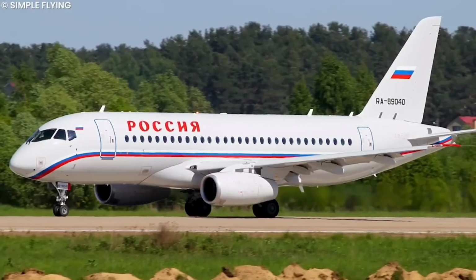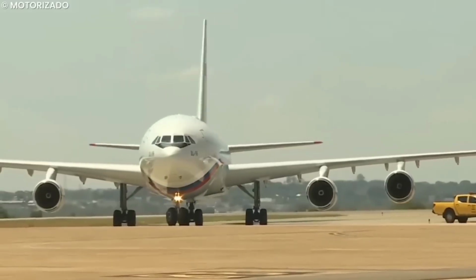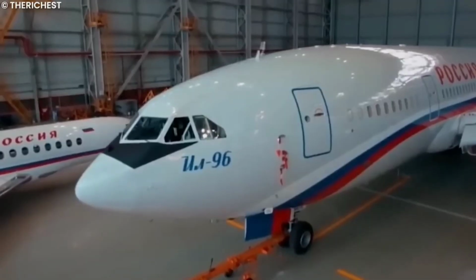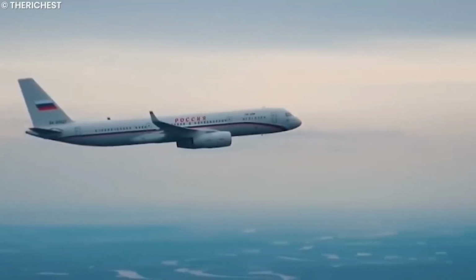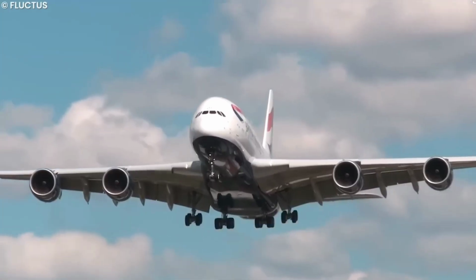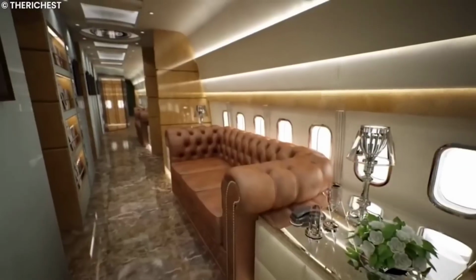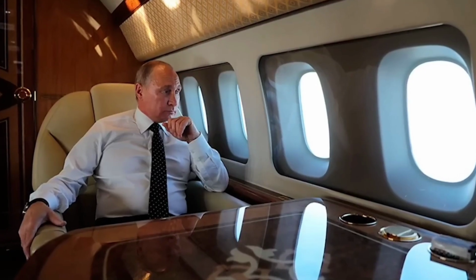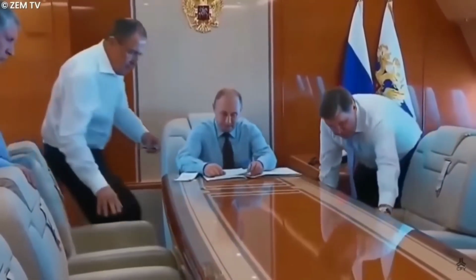capabilities. The Il-96 stretches 18 feet with a wingspan of 197 feet, powered by 4 Aviadvigatel PS-90 engines, each producing 35,600 pounds of thrust, burning 2,600 gallons of fuel per hour. That's enough to fill 100 car gas tanks. The interior features Karelian birch wood paneling, one of the world's rarest woods due to Soviet-era overharvesting, with each square foot costing $8,400, making the wood more valuable than silver by weight.